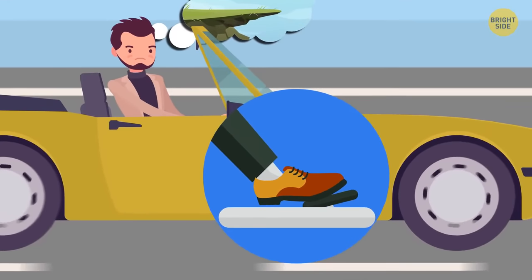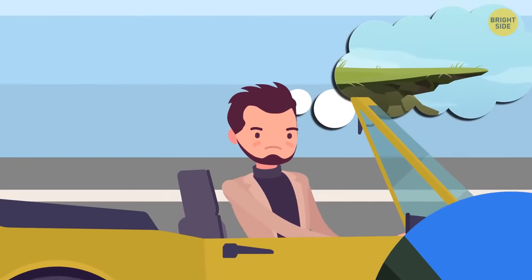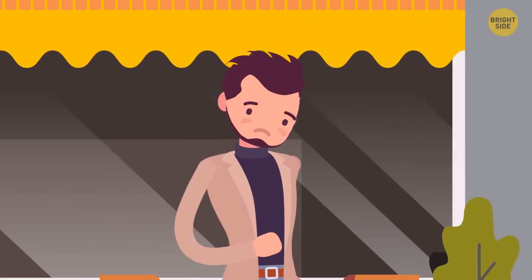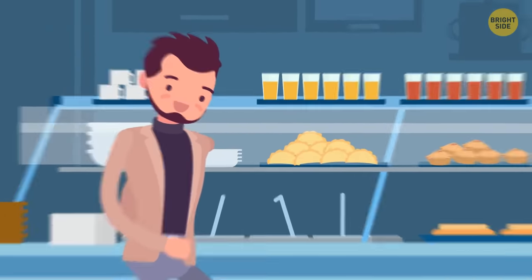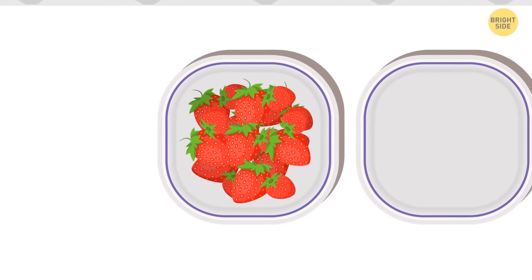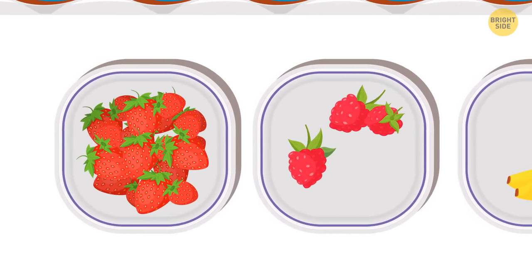You're still moving because your foot is on the gas pedal. Just release the pedal. The car will slow down and stop. You leave the car and feel hungry. You come to the restaurant where they serve buffet meals. You approach the table with strawberries, raspberries, bananas, and apples. Some of these fruits are not fresh. Which?